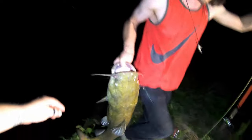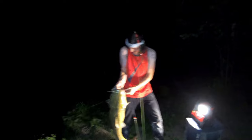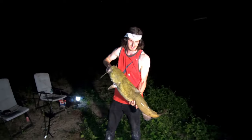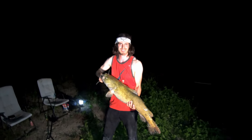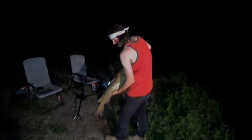Come on, buddy. All right. All right. Okay. Say cheese. I think he thinks I'm taking a picture right here. Yep. I like the color of these guys tonight. Yeah. Very nice. Looks like it's got a piece of it still. I believe we were using live bluegill on this night because it actually worked pretty good in this spot. There you go.